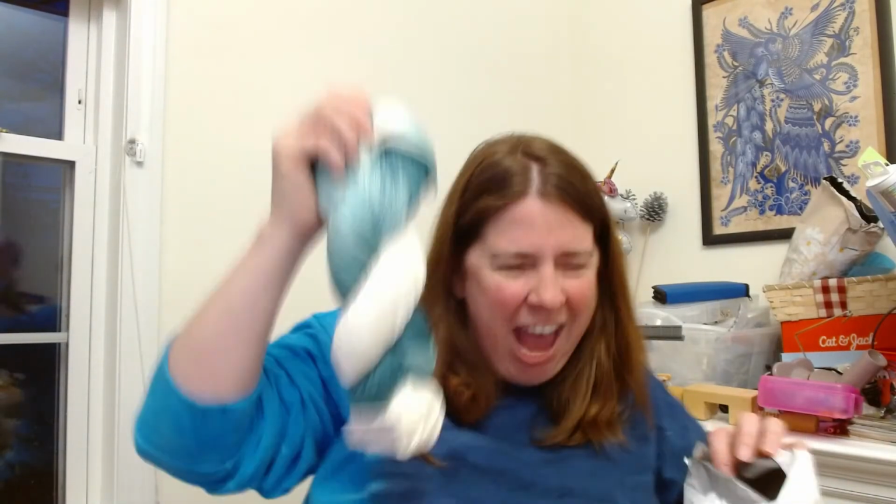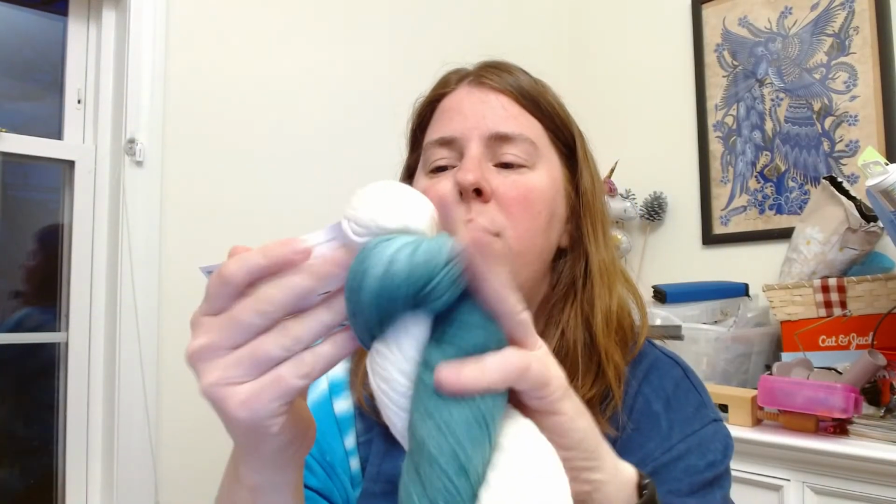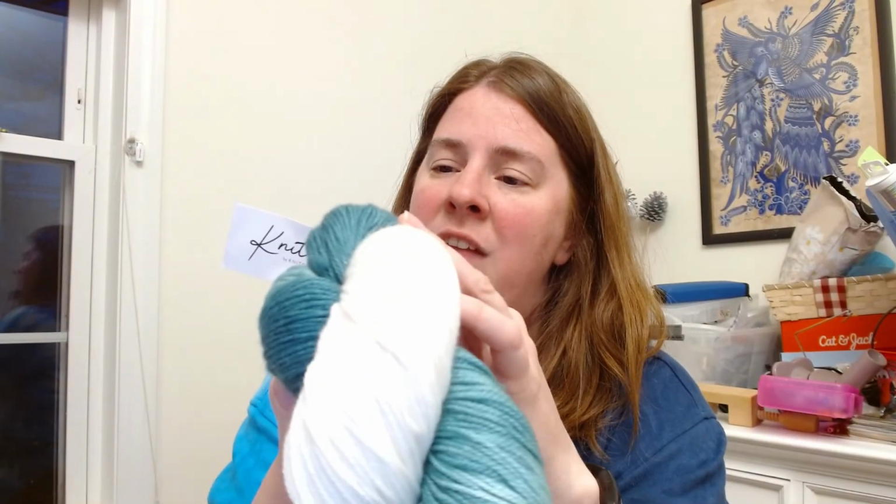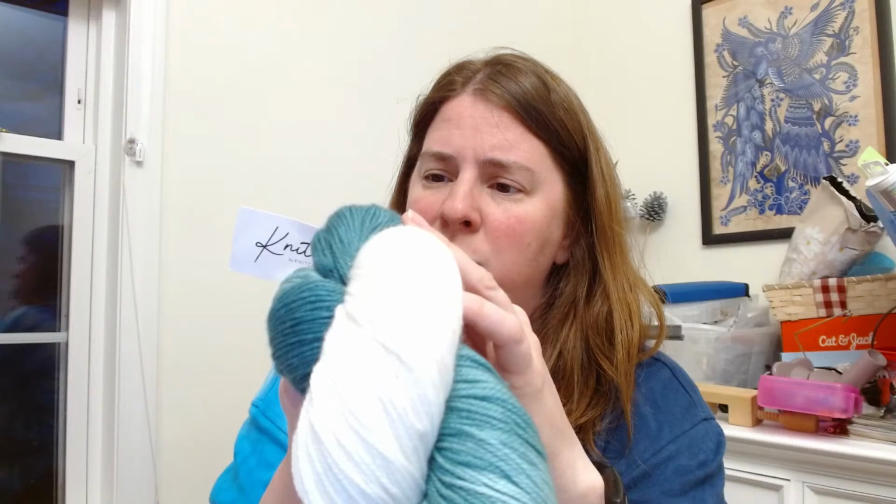And ooh, yes! Woo, very good. I actually really like these colors. These are very KnitCrate colors. So let's see. This is Knitology Dewy. It is 65% superwash merino wool, 25% nylon, 10% tencel. Tencel seems to be very in lately. But this is cool, so let's look at it.